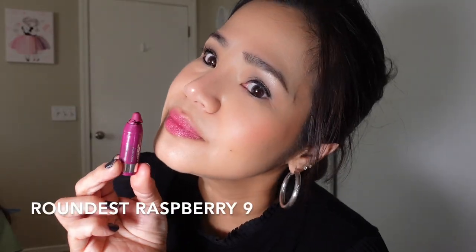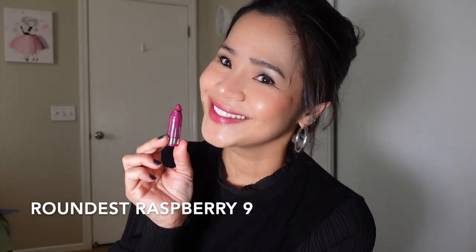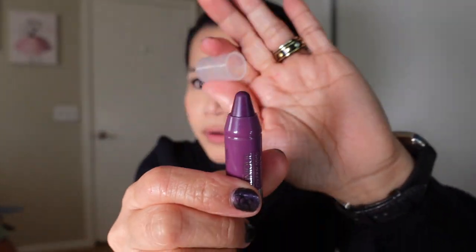Ooh, I think I caught it. So we have to be careful with this one. I open it and it's a little soft inside. Now we are doing the Voluptuous Violet, number 16. I have to be careful opening it now since I ruined one already.